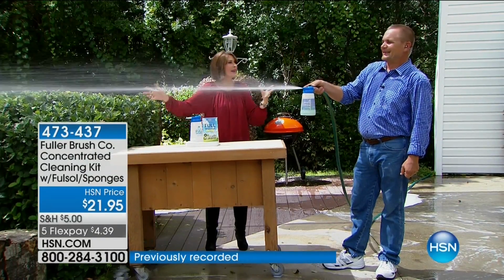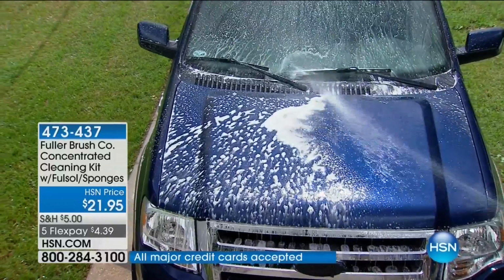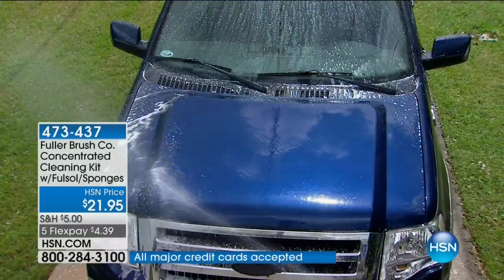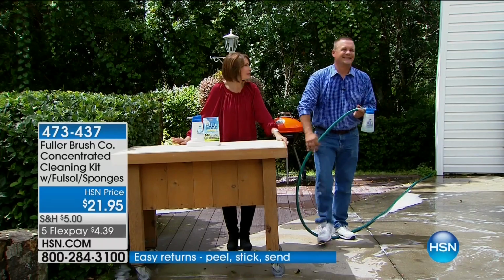I love not having to dry off the car. Oh, I know. It's going to dry. You don't even have to chamois it off anymore. Streak-free, and it's made by Fuller Brush. And remember, we make quality products and we guarantee them no matter what. Yeah. Been making them since 1906. Over 1,000 ordered in this presentation.